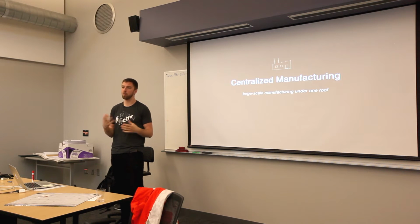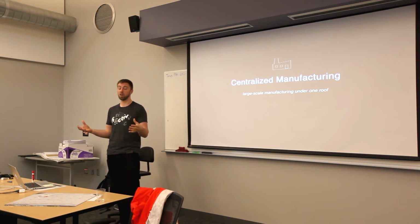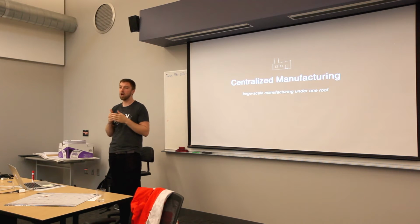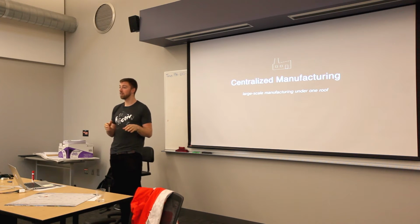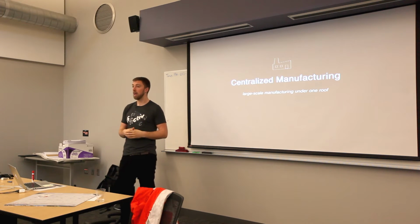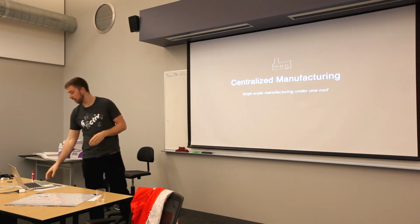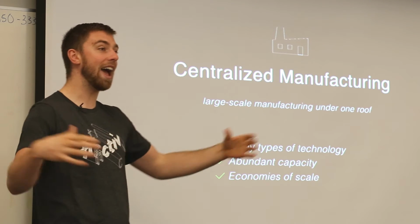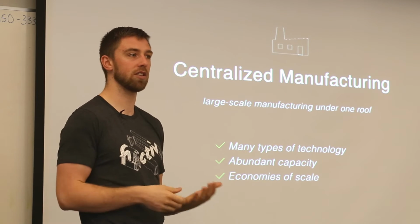Names you might know in the prototyping space are Protolabs and Shapeways. The way these guys work is Protolabs is based in Minneapolis, Shapeways is in Long Island. They're able to get away from urban areas, which means lower rent costs, lower overhead. It means lower wage workers, so the people building your products are cheaper. It also means you can fit a bunch of technologies under one central roof. So you get many different types of technology, excess capacity to build almost anything, and great economies of scale. This is why we moved to a centralized system.